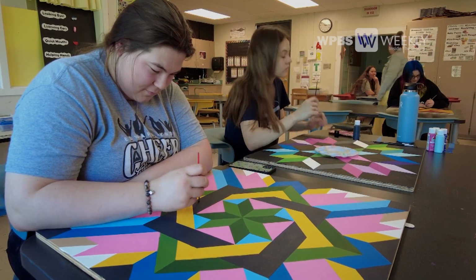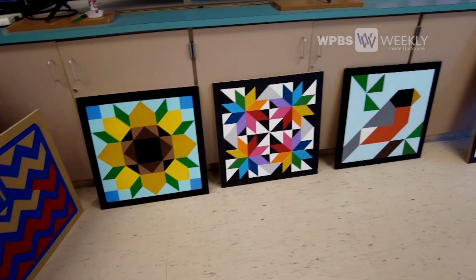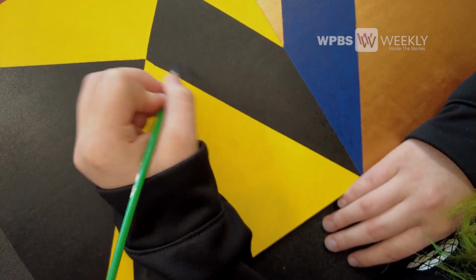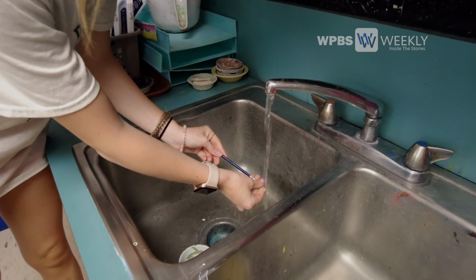I didn't know anything about it until my principal came to me and said, "Hey, do you know what barn quilts are?" And I had no idea. So she started telling me about some in the area that she had seen, and I looked it up and I painted my first barn quilt.